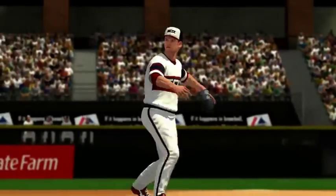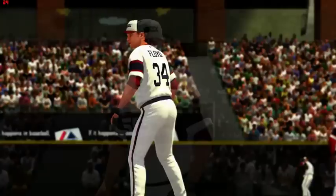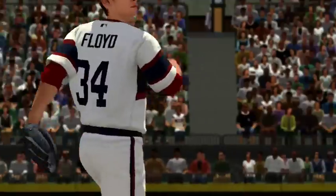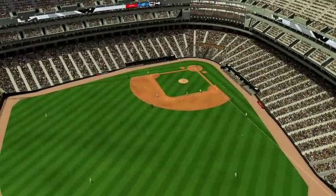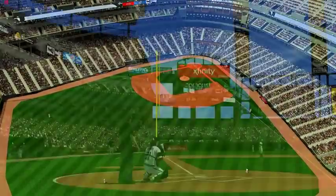He is a winner, and he is a stalwart on this staff. Today, we'll watch Gavin Floyd as he takes the mound. Welcome to 2K Sports broadcast of MLB. Gary Farnes, Steve Phillips, John Kruk. It's a Monday afternoon at U.S. Cellular Field on the south side in Chicago with the White Sox.